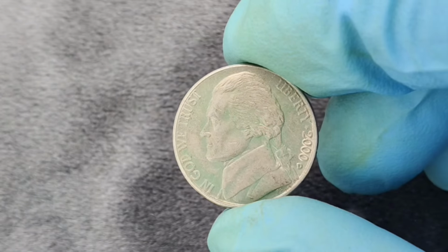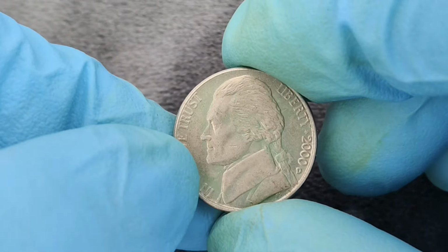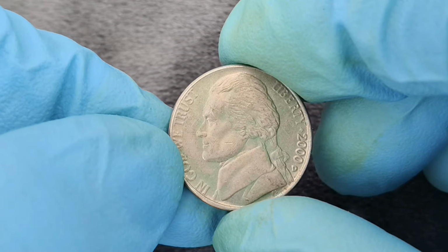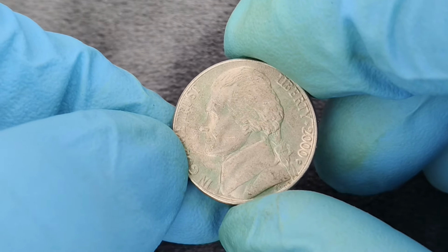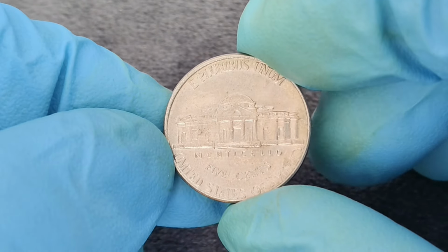Next up, the 2000 coin with a D mint mark. This nickel is not just any ordinary 5-cent piece, it's a rare find in extra fine condition and has seen some significant market action lately. Let's explore what makes this coin so special and its current market value.